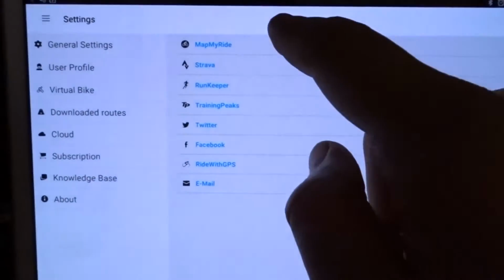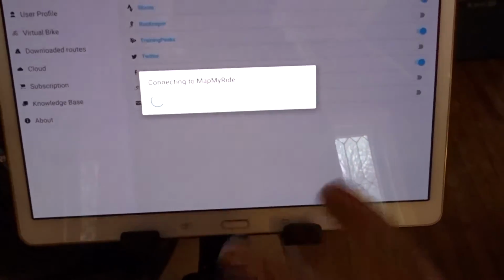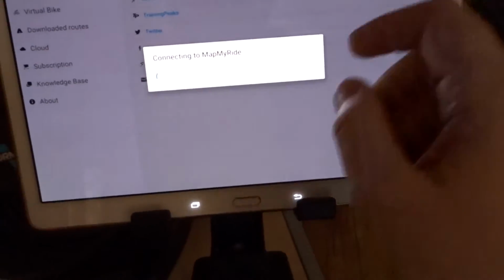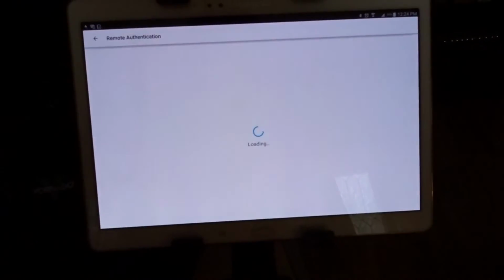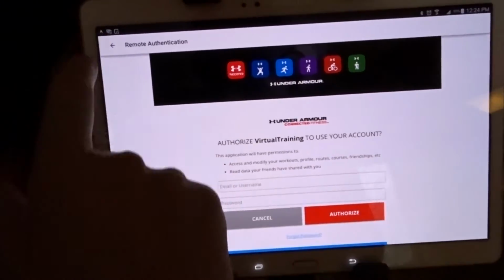You basically just click on something here, Map My Ride, and it'll open up a portal here. I'm gonna hit the switch here. If I hit the switch, it'll open up a portal for me to connect to Map My Ride. I do not have a Map My Ride, so I'm just gonna go ahead and disregard that. But it does open up a login screen. You log in and then it attaches your login to the virtual trainer app. So it's a pretty cool all-in-one system. It makes it easy for you to use. It's like no muss, no fuss.